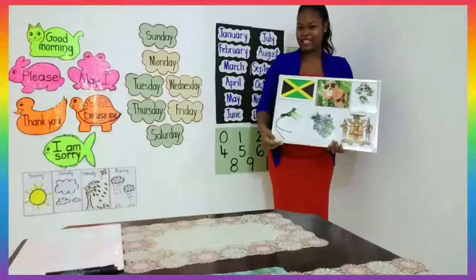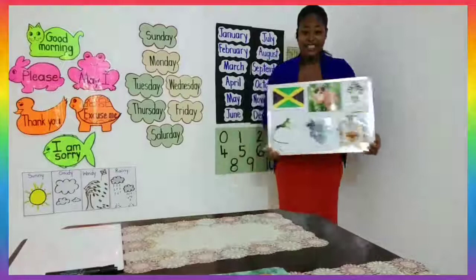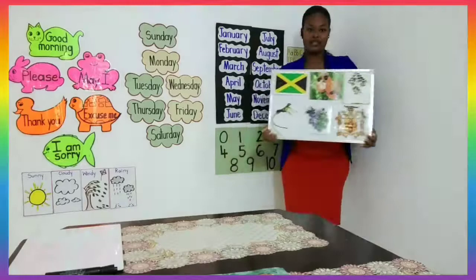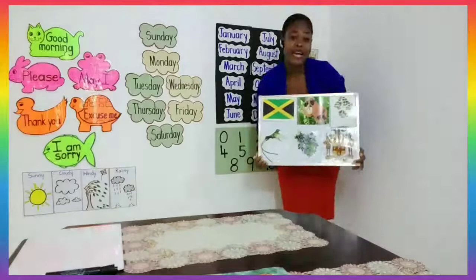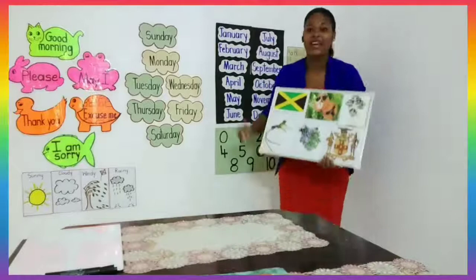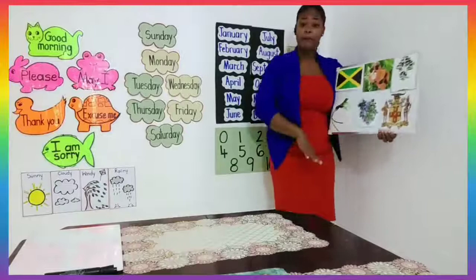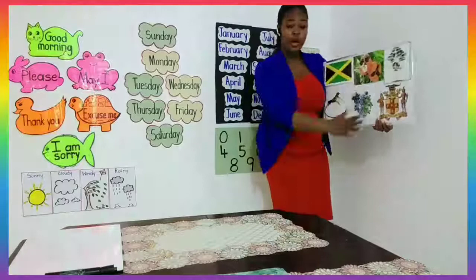Very good. Now, are you looking at these things that I have in my hand? Has anyone ever seen them? Yes. Very good. These are Jamaica's national symbols. And we are going to talk about them today. Because we are still talking about Jamaica's heritage. And what month again do we say we celebrate Jamaica's heritage? Very good. We celebrate Jamaica's heritage in the month of October. Awesome. Good. And because we're talking about Jamaica's heritage, we want to learn everything about Jamaica from long, long time ago.